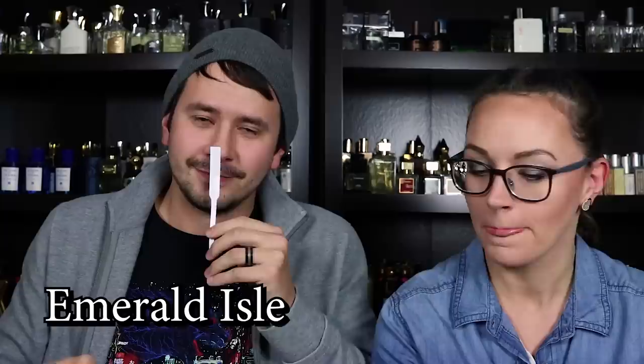All right, so first up is Emerald Isle. This one is the dry down, and I'm going to spray the opening on this one. There's the opening. We're not going to go through the dry downs and then the openings of each fragrance separately like we've done in the past. She's just going to smell the dry down and the opening at the same time for the same fragrance and then give a 1 to 10.